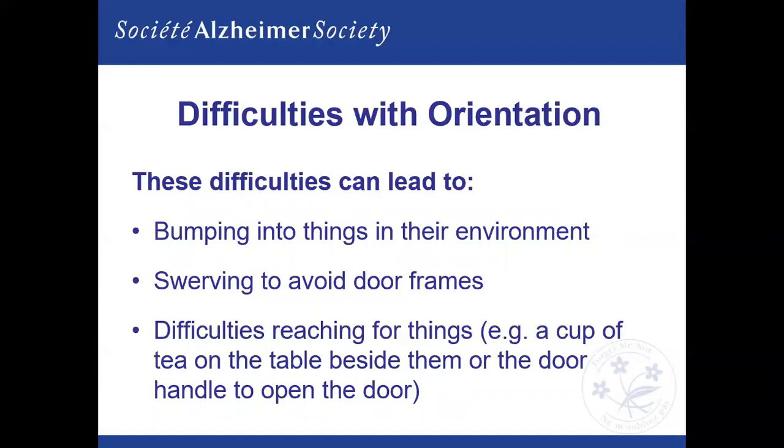So dementia can also cause difficulties with orientation. And orientation here means basically where the person is physically in their space. So this can lead to bumping into things in their environment. So for example, they might bump into a chair or knock things off a shelf as they move past. You might also notice the person is swerving to avoid things like door frames.